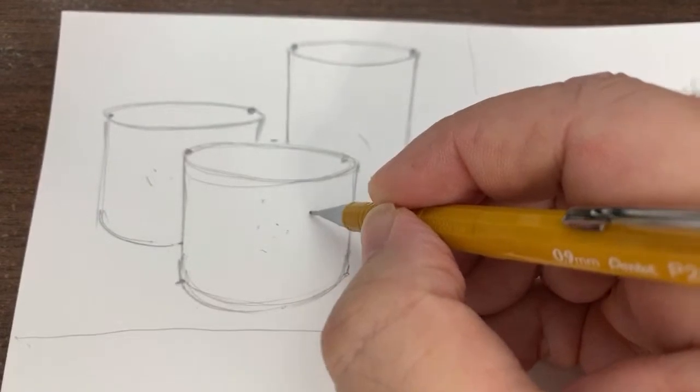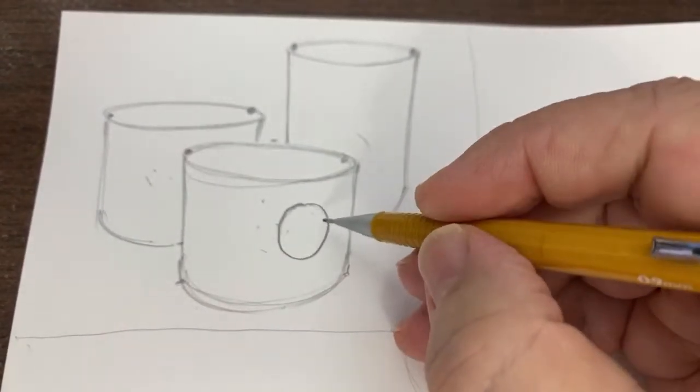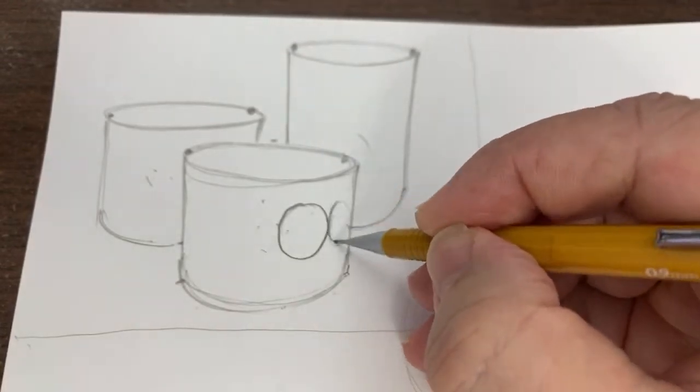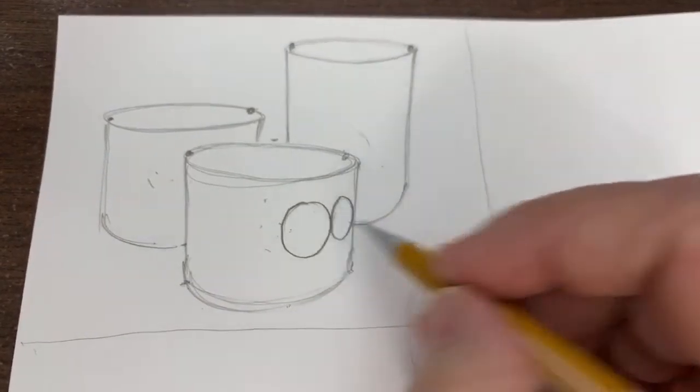He's going to be looking this way. Let's draw Marshmallow Mo's eyes. Now, here's the word size. This eye's to the left, and I'm going to make this eye get a little smaller as it moves around, okay? So here he is. He's looking this way.